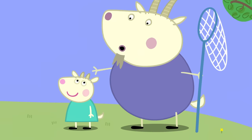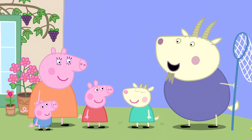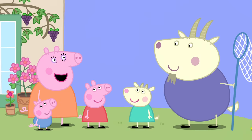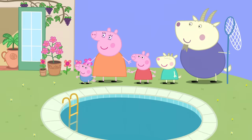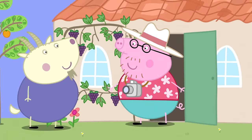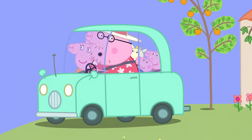This is my daughter. Hello, I'm Gabriella Goat. I'm Peppa Pig. Tell us if you need anything at all. We'd like to do some sightseeing. The village is very pretty. I will show you. Okay, I'll just change out of these wet clothes. I don't look like a tourist, do I? You look perfect. Is everybody ready? Yes, Daddy Pig! Then let's go!